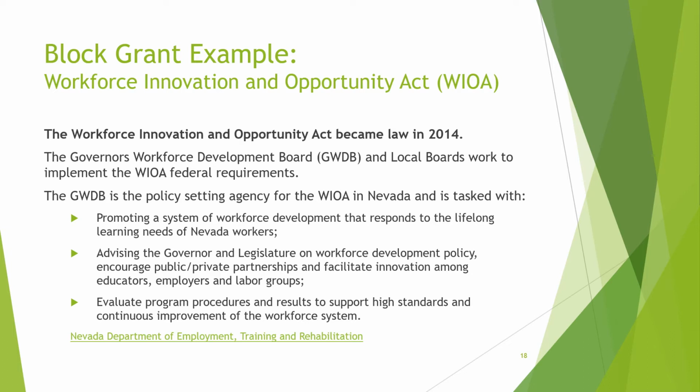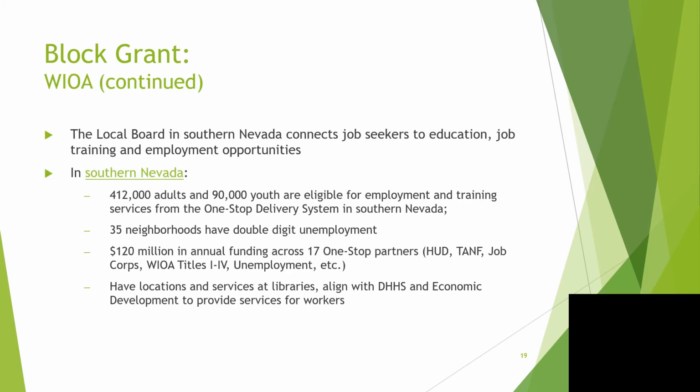So the state, Nevada DETR, the Department of Employment, Training and Rehabilitation, gets awarded money from the Department of Labor, and then they're responsible for passing that through to local governments in order to meet the bulleted mandates required by WIOA. So an example of a block grant seen in a local community, and remember a lot of formula funding requires a prime awardee, generally the state, to push out dollars to local communities and people who are able to implement services in the community from the local perspective.